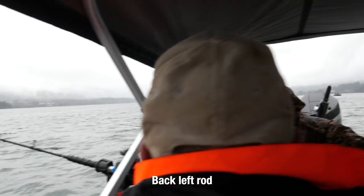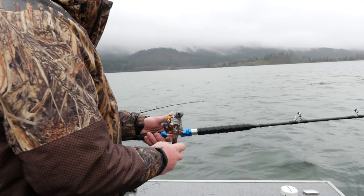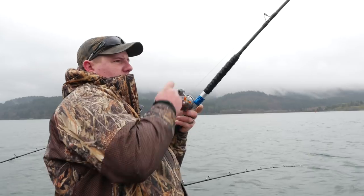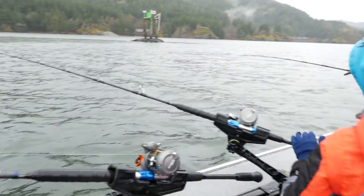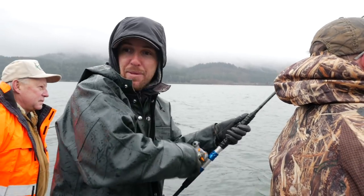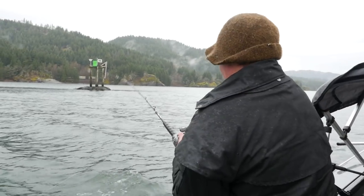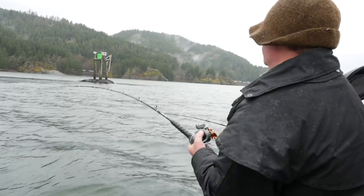Back left rod. There. Just started to load. Yep. That rod, right. No, right here, run. Right here, no, right here. This one, come here. That one's into that one, I'm sure. Yeah, let me work on this one. I don't know how I keep doing that, but that one is his own fish over there. Good. Yeah, he's got a fish on double. Doubling up here.